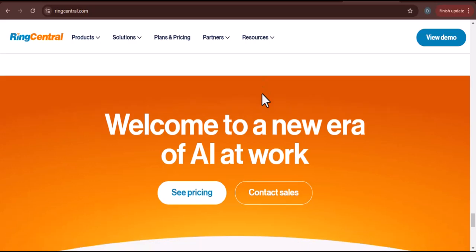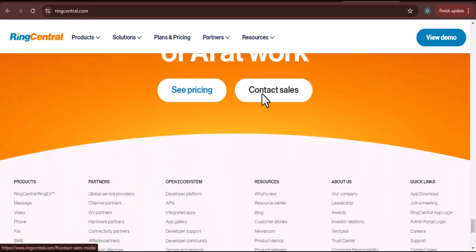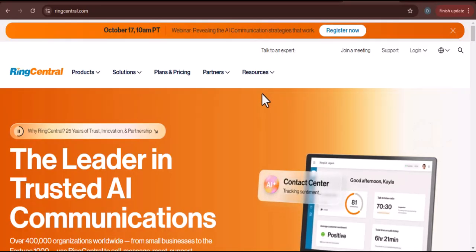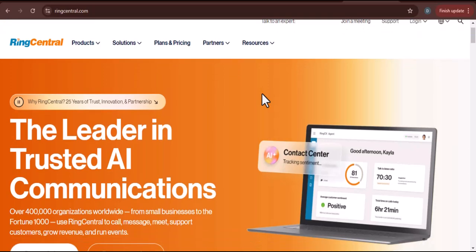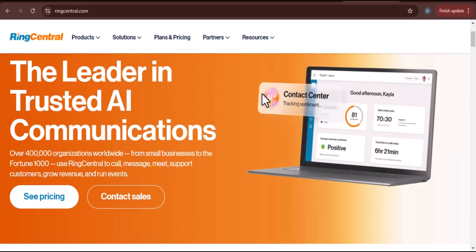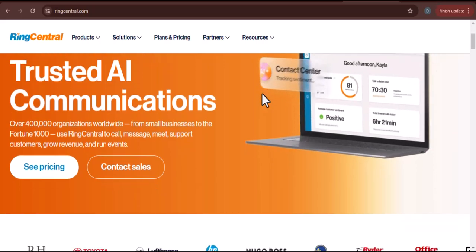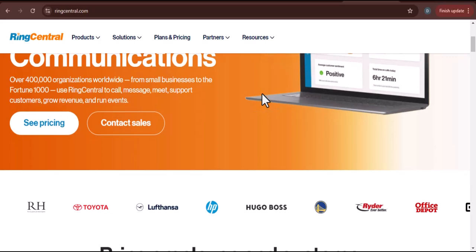Step 3. The waiting game. What happens behind the scenes? Once you've submitted your LOA and supporting documentation, the ball is in RingCentral's court. They will initiate the porting request with your current carrier. This is where the waiting game begins. The timeline for porting can vary significantly, usually ranging from 10 to 30 business days, though it can sometimes be longer, especially for complex ports or those involving multiple numbers.